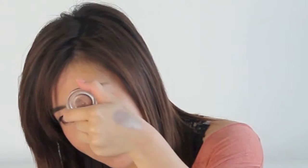So as you can tell, it is very, very pigmented, and it's just a very glossy taupey bronze, and I've been wearing it on my eyes. And with this color, you can just wear it alone on your eyes, and they'll just look really pretty.